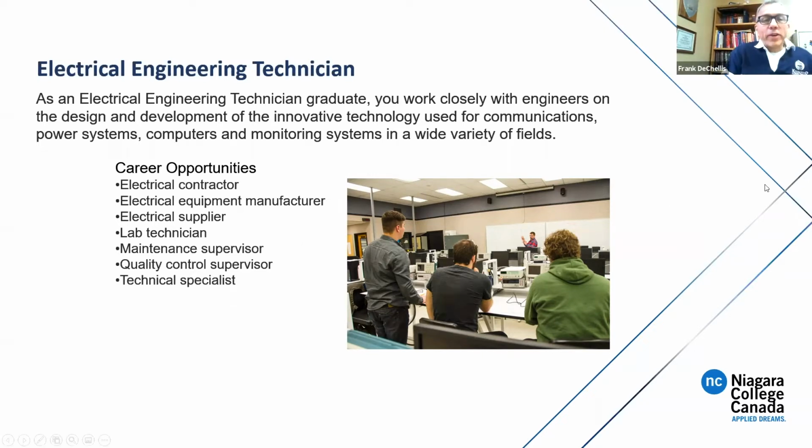There's also a heavy content in the electrical technician and technology programs in AC and DC motors, in generators, distribution systems. So you get really heavy into the high voltage part of the field, into understanding the grid. We do have a renewable energy section in our program.